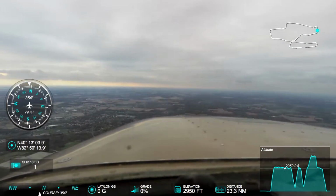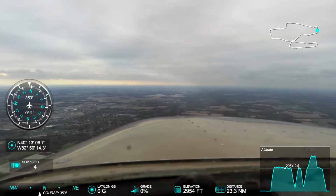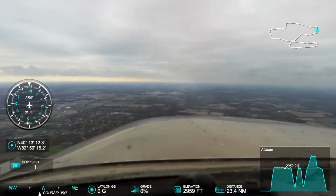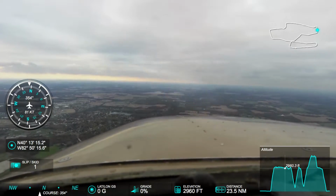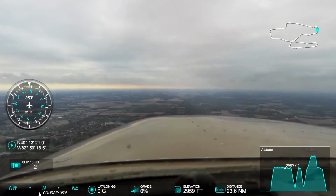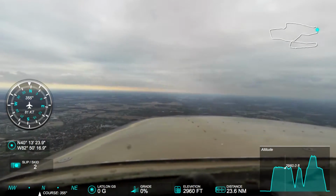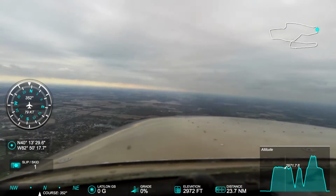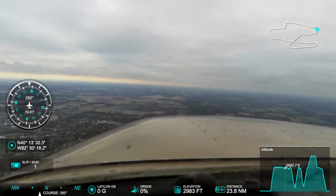Southwest 6189, Columbus approach, turn right 310, intercept 28 left localizer, expect a visual. Affirmative. Envoy 9801, turn left, direct Cincinnati.